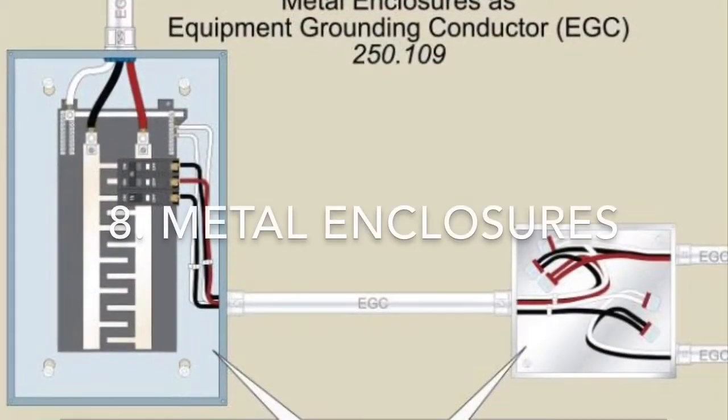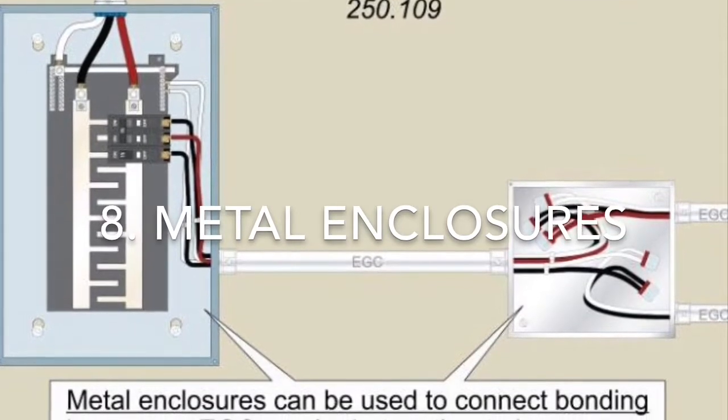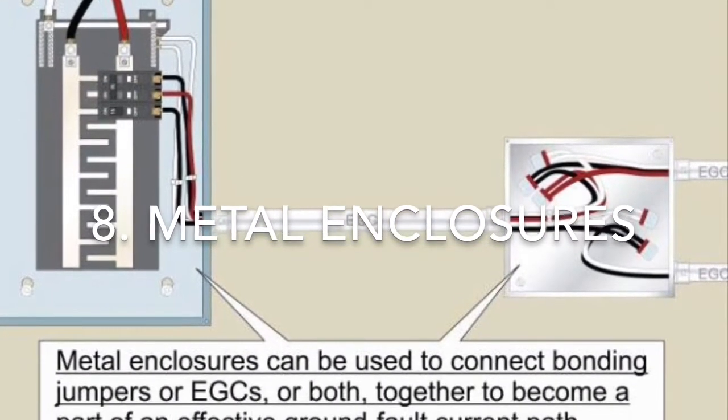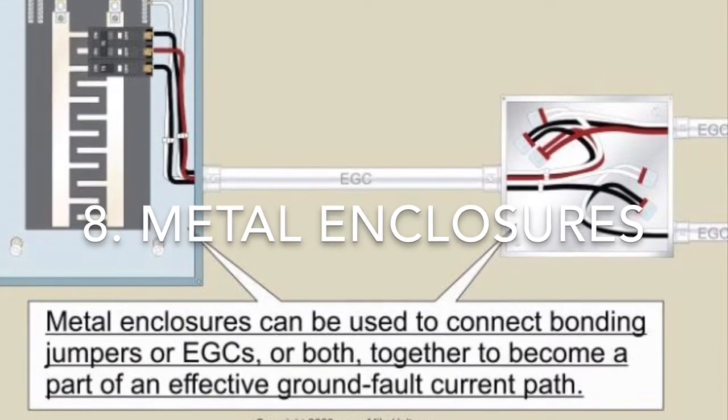Number 8 is metal enclosures. New section 250.109 permits metal enclosures to be used to connect bonding jumpers or equipment grounding conductors as a part of the effective ground fault current path.